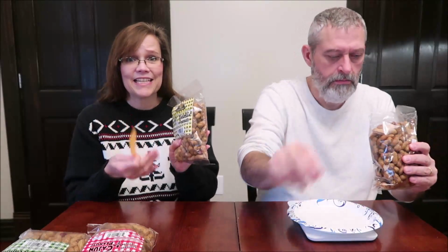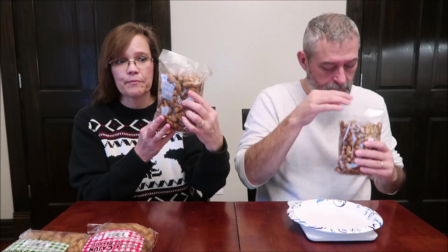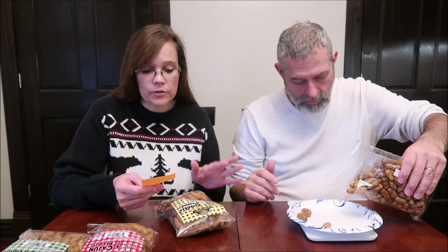And to me, this is a really good size bag. This is a large bag. They could have put a sticker on the back, but for some reason they just don't. Anyway, 28 grams is 170 calories. 1 ounce, 28 grams, 170.